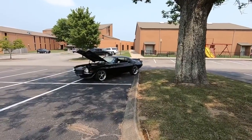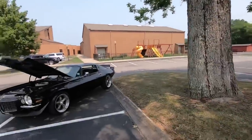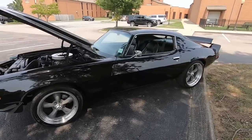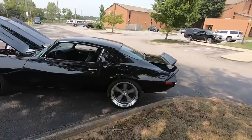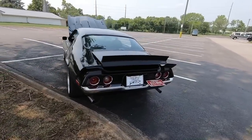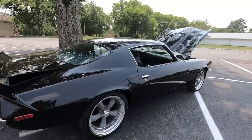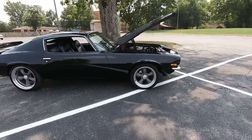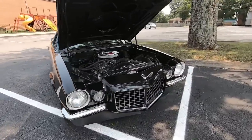All right. This week, taking advantage of the shade tree since it's like 100 degrees out here. We're gonna walk around this car, point out the flaws, look for chips, scratches, rust, any issues. And we do this with every car on the lot, so you know what you're getting. We already did the test drive, and now it's time to pick out the flaws.